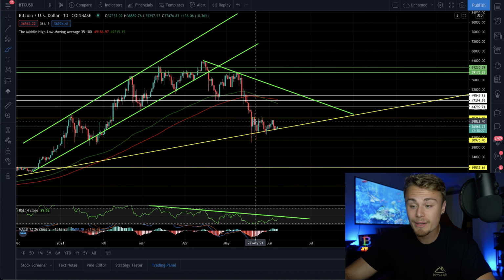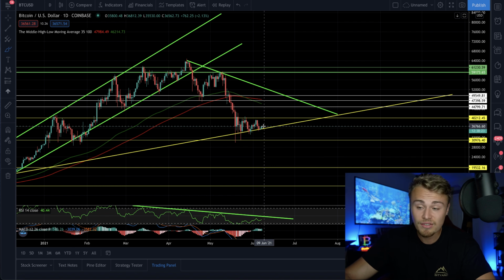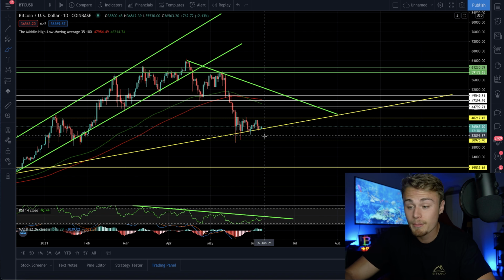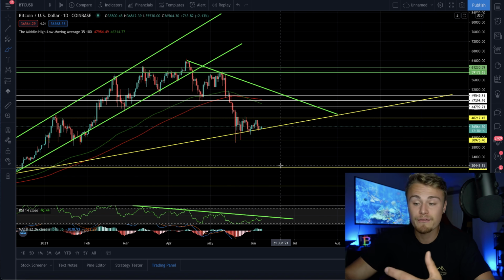If we do at any point decide to break through this support level, we're going to start to use it as a resistance, and it can only be shown that it's probably going to confirm the bear market and ultimately start to correct us to lower levels, which would be unfortunate.